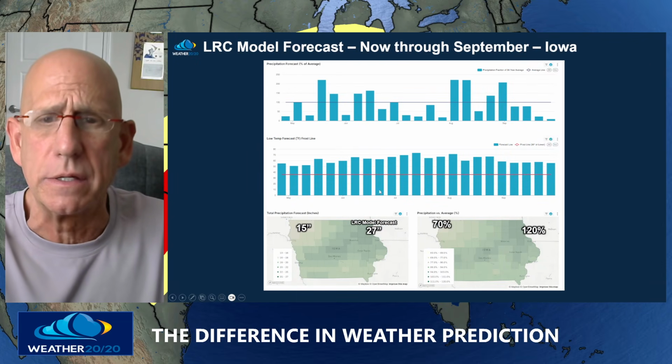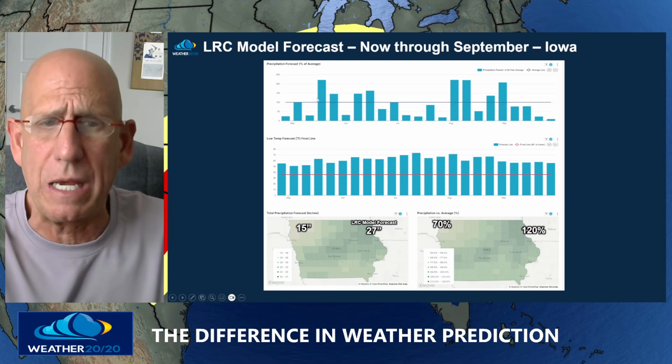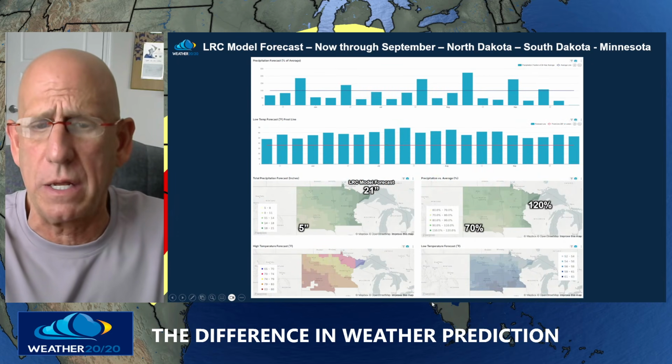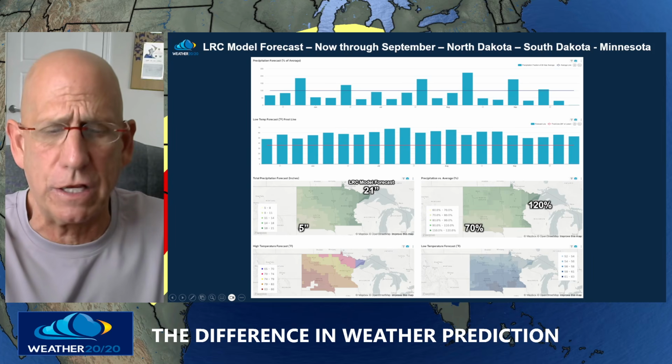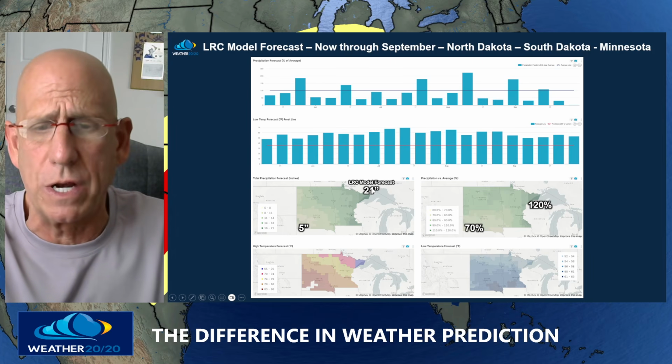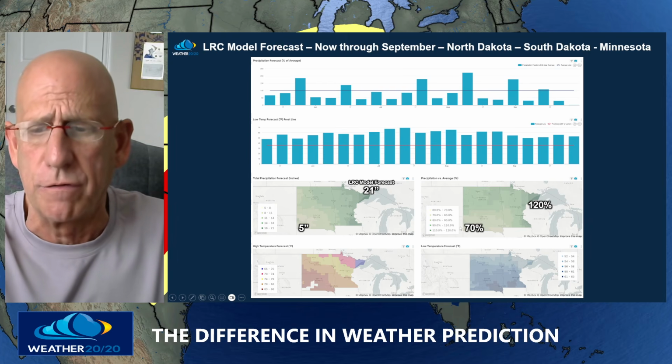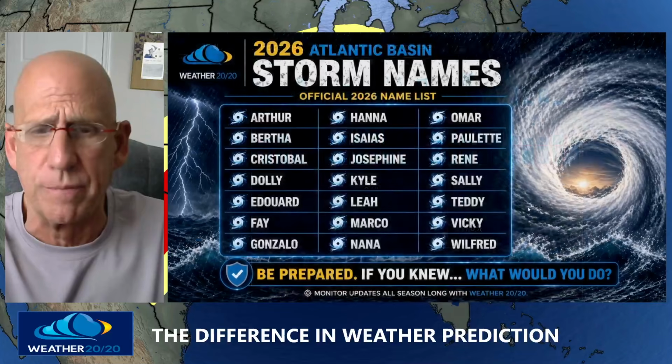For Iowa, you can see the forecast now through September. This is a week-by-week analysis. For North Dakota, South Dakota, and Minnesota, 5 inches of liquid precipitation in southwest South Dakota, 21 inches in northeast Minnesota. So quite a range there from way below average to above average.